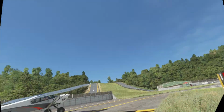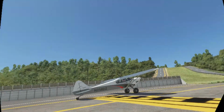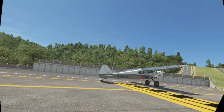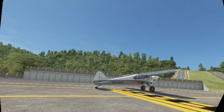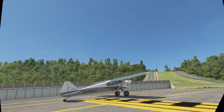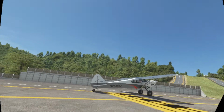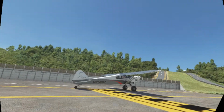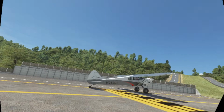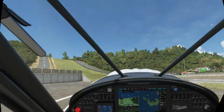Okay, let's try a little tour around St. Bart's again in this little Cub Crafters X-Cub. It's a delightful little modern rendering of the venerable Piper Cub, but with modern avionics and a lot of airframe tweaks that make it a more current, more modern airplane.